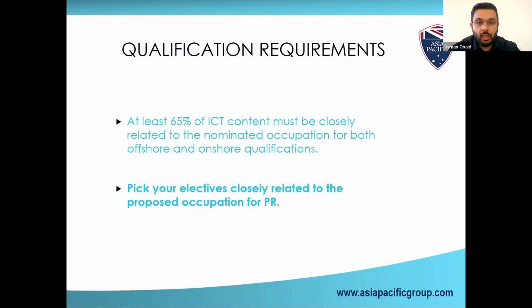Now, your specialization should be in IT, and it should be in a particular field, for example software engineering, or it should be from the programming side or the networking side. So we have to make sure of that as well.